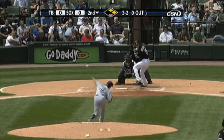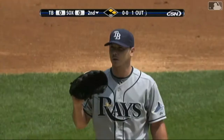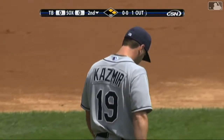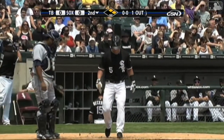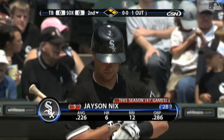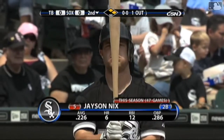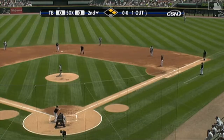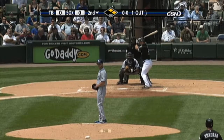Payoff pitch. Ball 4 there. So one out, and that'll bring up Nix. Jason hitting .226, 6 homers, 12 knocked in. Outfield playing straight away, not overly deep. And let's see if Jason continues his trend, his pattern.